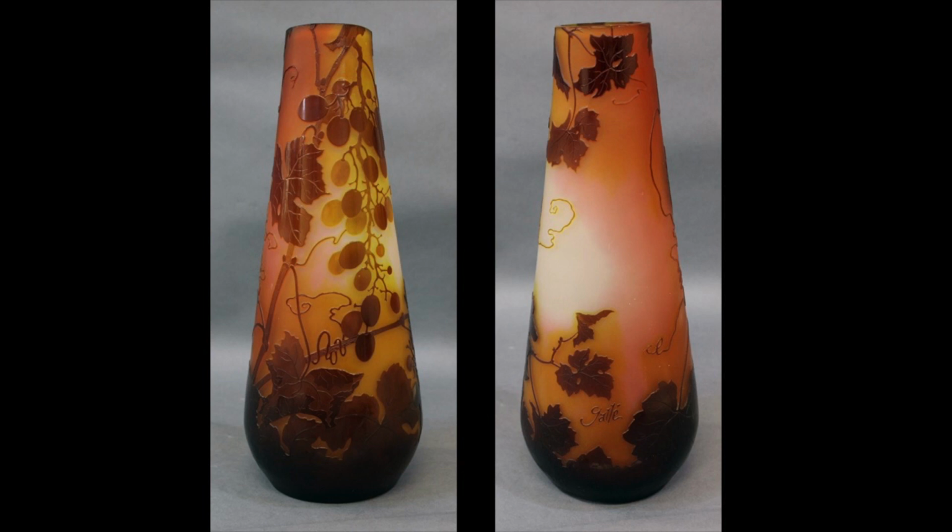Gallé also established the School of Nancy, with the goal of gathering local artists with a focus on nature. Gallé died in 1904 of leukemia, and the factory remained operational until the 1930s, run by his son-in-law. Gallé's glassware is found in museums and galleries across the world, including the Appleton Museum, which owns several pieces.